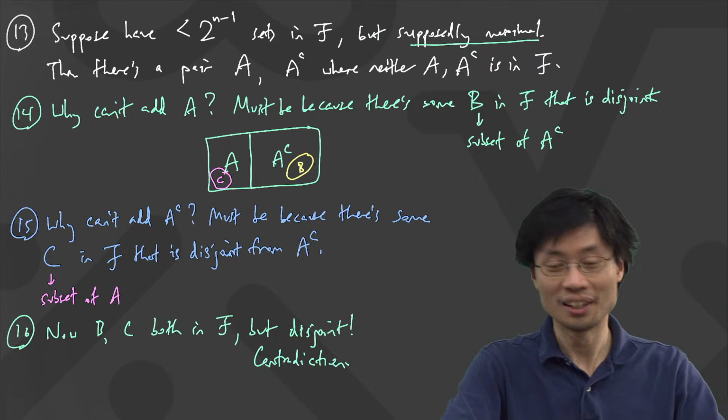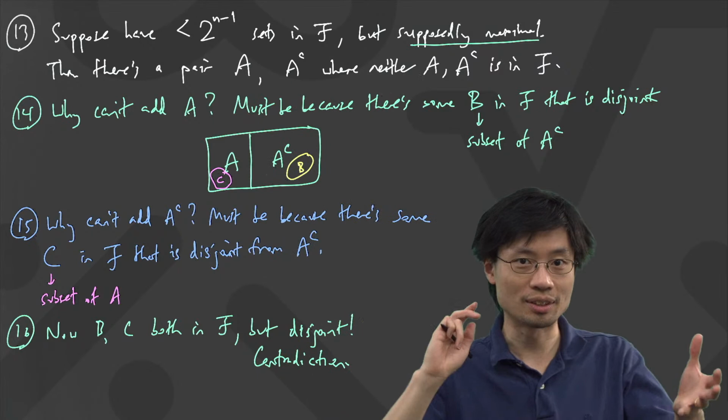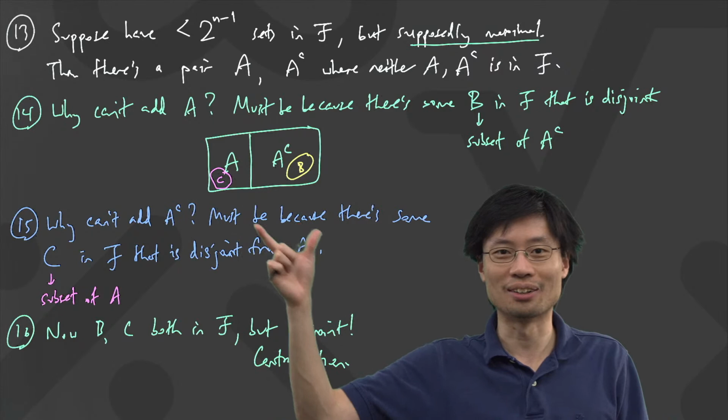And that finishes this. So this is an example of how you think through these questions. If you have some condition like it's maximal, you go and start to question it. Every time you assume for the sake of contradiction, you ask, well, what could I do? Why can't I add that? Give an example, give a reason. And after you draw out the picture, you realize, oh wow, I got a contradiction.